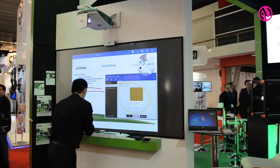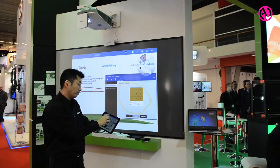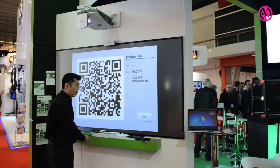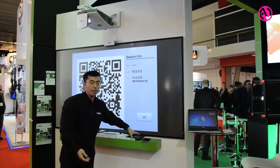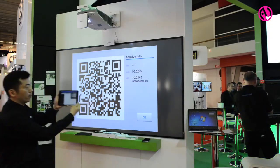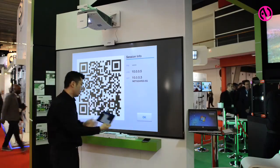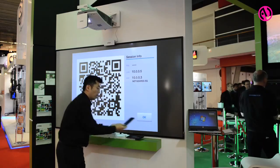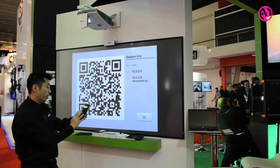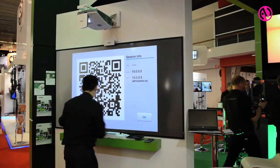So if I do this, I'll do connecting. I'll be able to share a certain QR code so that other people within the meeting room would be able to connect to it. And it's just by pressing a certain button, you use the QR code scanner, and then you'll be able to be connected to it. Like I can use this one, or I can use another one. This is a smartphone. I'll be able to connect to it.